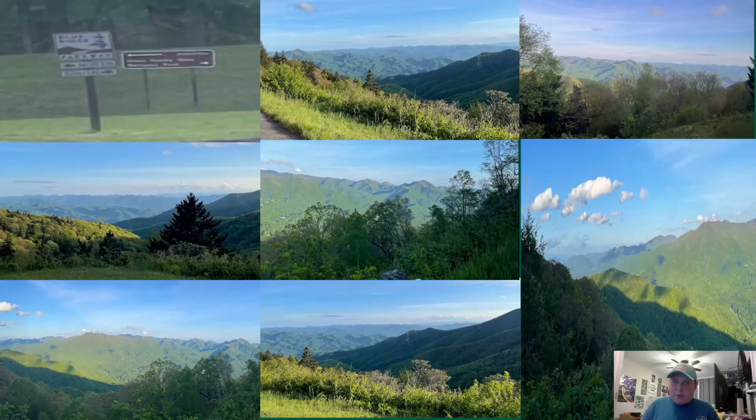Obviously, these aren't all the pictures I took, because I took a lot of them because that road was absolutely stunning. But I chose the pictures here to showcase how beautiful the mountains look when you're traveling along this road. It's just absolutely gorgeous and stunning. Like I said, I definitely would highly recommend traveling this road someday. It is, I keep stressing it, it is absolutely stunning.